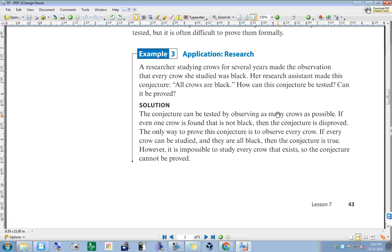But the statement that all crows are black can't really be tested. Is it possible to go through and find every single crow in the world? You honestly believe that you could find every single crow in the world? Possibly, but I doubt it. It's like counting all the grains of sand. It's not going to happen. So, no.